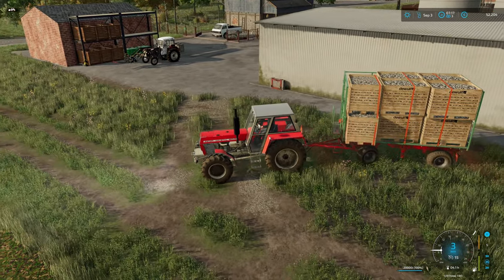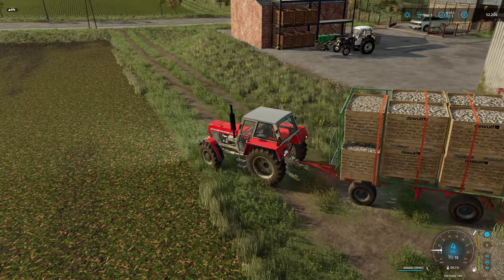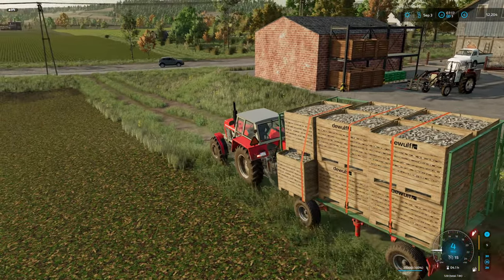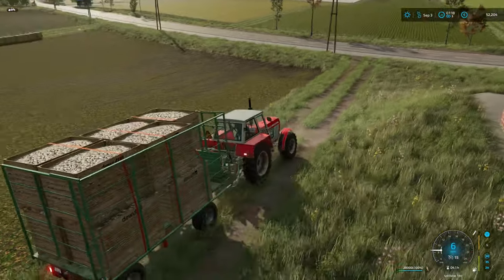Boy, have I been busy. It is now September 3. Ignore the poor stacking, that's just how it goes sometimes. This is our parsnip harvest, as you can see. Hopefully there will be some sort of montage showing the last 24, 48 hours on the farm.